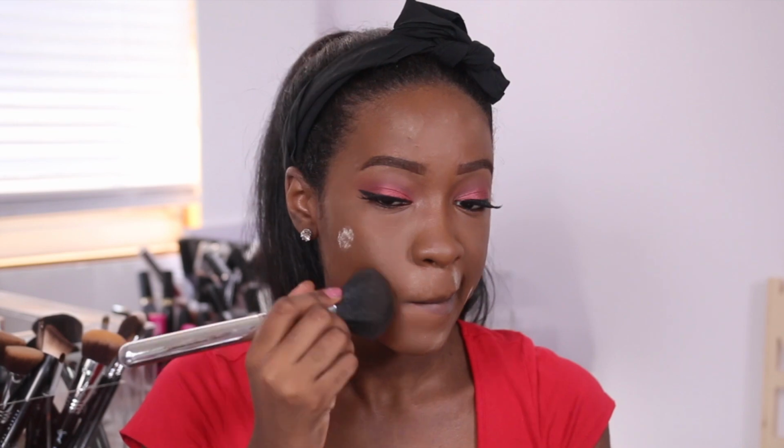And then to set my entire face, I'm going to use, again, Beauty Bakerie's Flower Setting Powder. I did do a video on the deeper shade, which my mom took, and I don't feel like going to look for it. But this one is in the yellow shade.